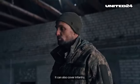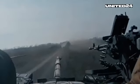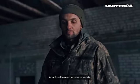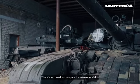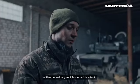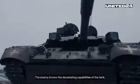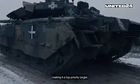Artillery can also destroy targets, but the shells come from above and they aren't as precise. But a tank can just come out from behind a building and destroy the target with one shot. It can also cover infantry, evacuate wounded people, and bring in ammunition. Lightly armoured vehicles are vulnerable in these situations. A tank will never become obsolete, because a tank is a hunter. There's no need to compare its maneuverability with other military vehicles. A tank is a tank.